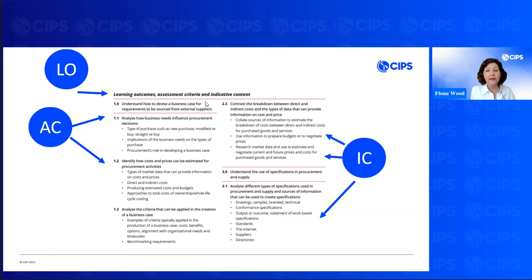The next thing to think about is the AC. This is short for assessment criteria, and in our syllabus that is denoted by the 0.1. So we've got here 1.1, 1.2, 1.3, and so on. 1.1, analyse how business needs influence procurement decisions, is the assessment criteria. This is the statement that our examiners will be looking at when they are thinking about examining the indicative content below. So it's always important to think about the assessment criteria in relation to the indicative content.